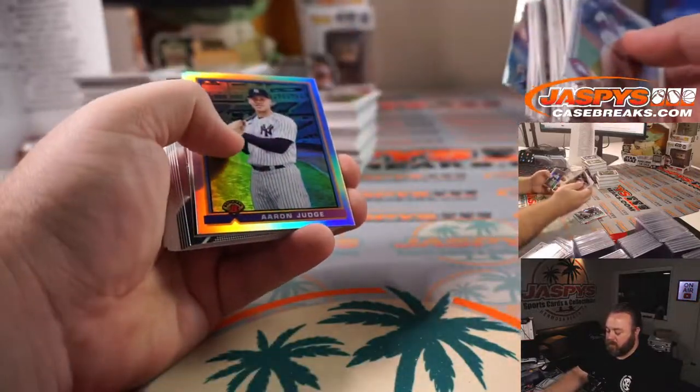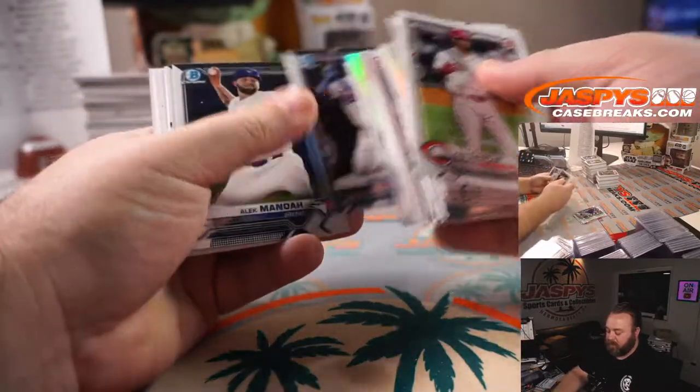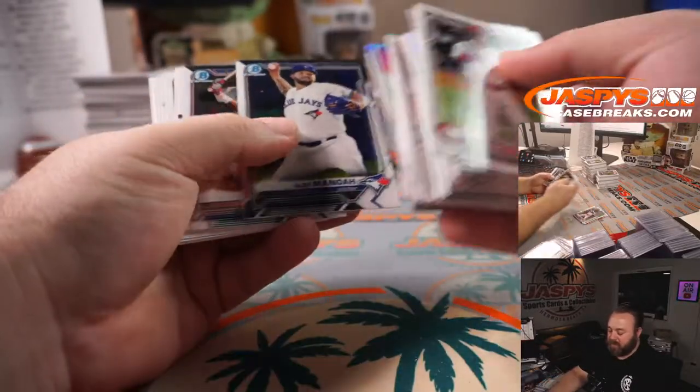Zach Veen for the Rockies. Aaron Judge for the Yankees and Daniel Lynch for the Royals. Maximo Acosta Chrome for the Rangers. Matthew Shearer.